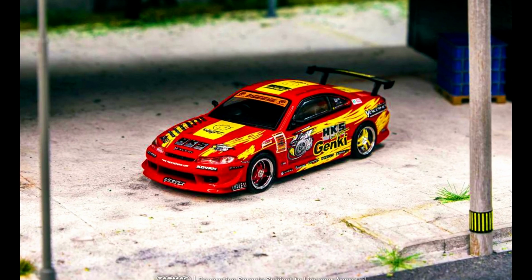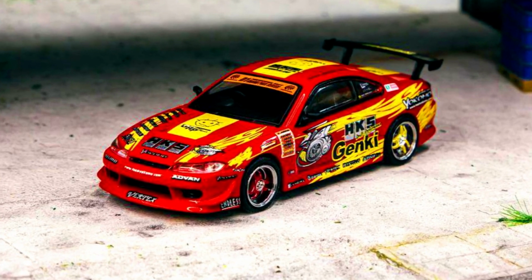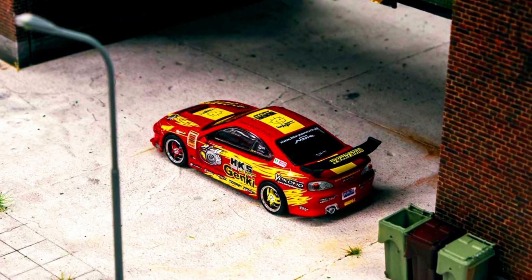A classic HKS livery design presenting a Global 64X Tarmac Works HKS Hyper Silvia RS2 in collaboration with HKS Japan. So pre-order is here now via authorized resellers.